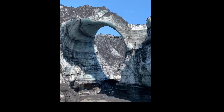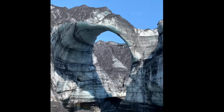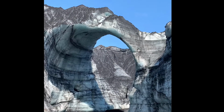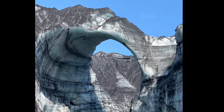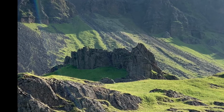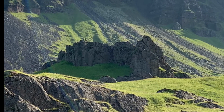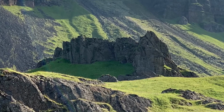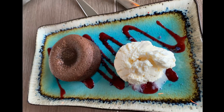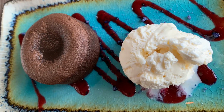This used to be a cave in the glacier, but you can see the top of it fell in. Now there's an arch that will only be there for some time until it melts and falls as well. Parts of the country are beach, some are glacier, parts of the country are these lava fields with grass and green. There's also some desert space. While in Iceland you can see a volcano and you can have lava cake.